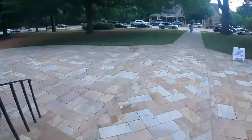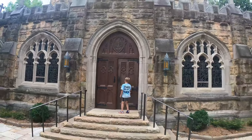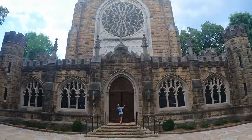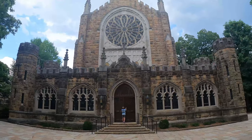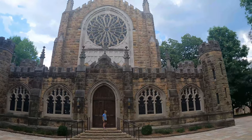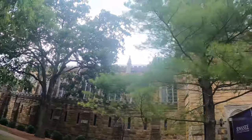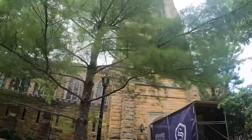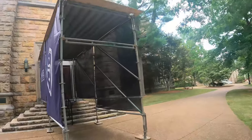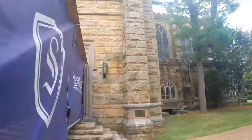It was interesting. It's a beautiful building. I really do need to explore this college. It's got some amazing works of art here. This beautiful building. All right, let's walk around a little bit. Here's the side of All Saints Church. It's beautiful. I guess this is a way in for the concert.